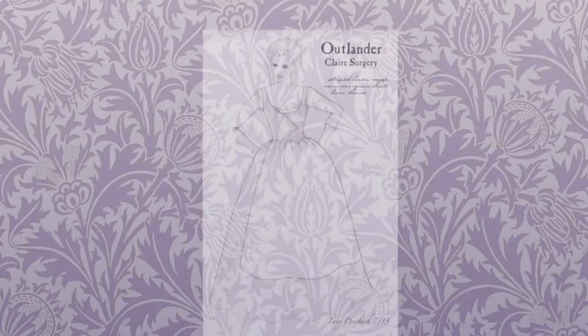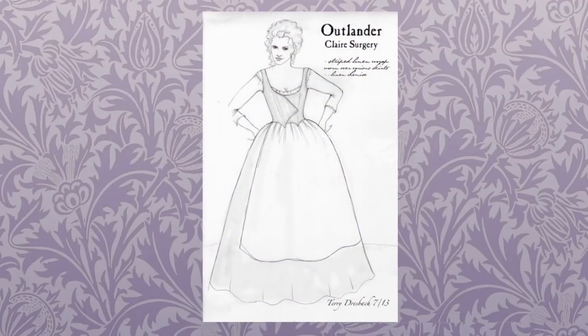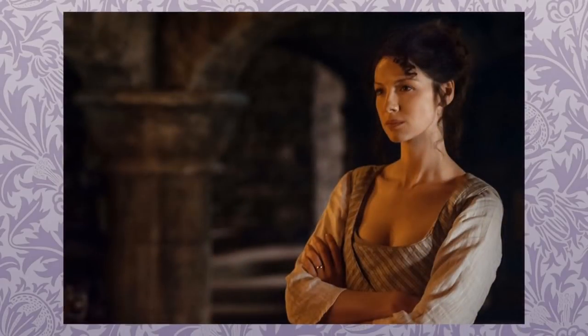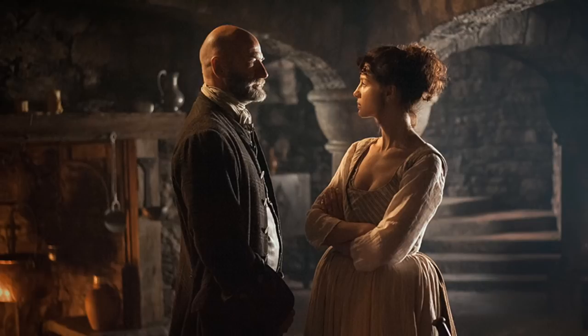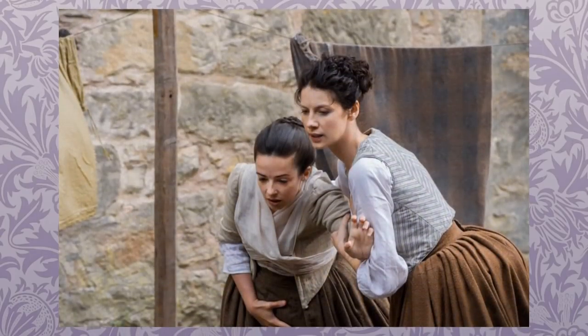Here's Terry Dresbach's sketch of Claire's surgery costume from July 2013. I think her notes read, "striped linen wrap over various skirts, linen chemise." Here Claire wears the final costume in episode 3 and 4. The sleeveless bodice is an asymmetrical overlapping style. She wears this look with a linen apron at Castle Leoch. She wears it again at Lallybroch.